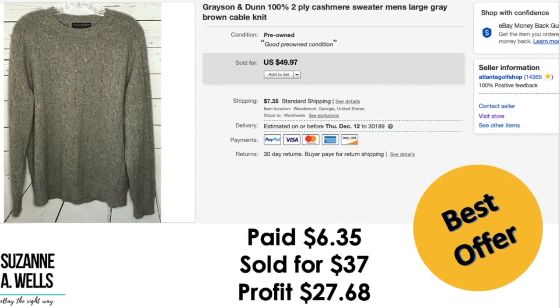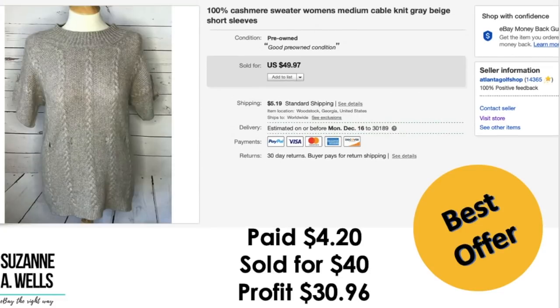$25.42. This was a very nice, high quality cashmere sweater, a men's size large, and it was cable knit. I paid $6.35, sold it for $37. Profit was $27.68.